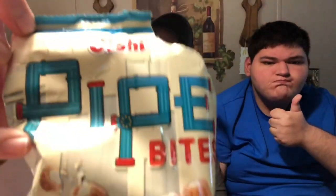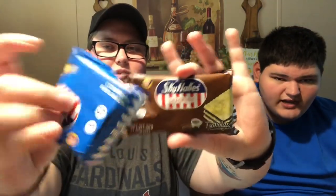That's just what I heard. So 10th place is these pipe bites. The little churro things. They weren't too bad. I mean, they kind of grow on you, but they weren't that good. Which did you like better, the chocolate or the vanilla? Chocolate. Okay, but I liked the vanilla, so these little wafer things are kind of tied.